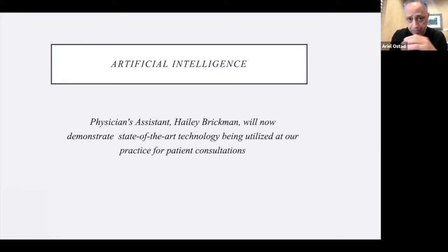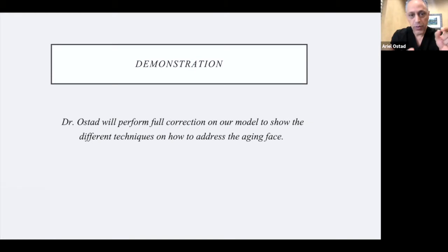That is so critical. So with that said, I just wanted to quickly go over, I'm sorry I sped up because I know that showing you a demonstration can take time. So I'm going to move over and we're going to go ahead and actually do a full correction on our model to show you how we can approach the different techniques. This is an individual who has quite a bit of hollowness in her temples, on the outer aspects of her cheeks. She is somebody who's somewhat hollow in her chin area. So hopefully I'll be able to show you a good difference.